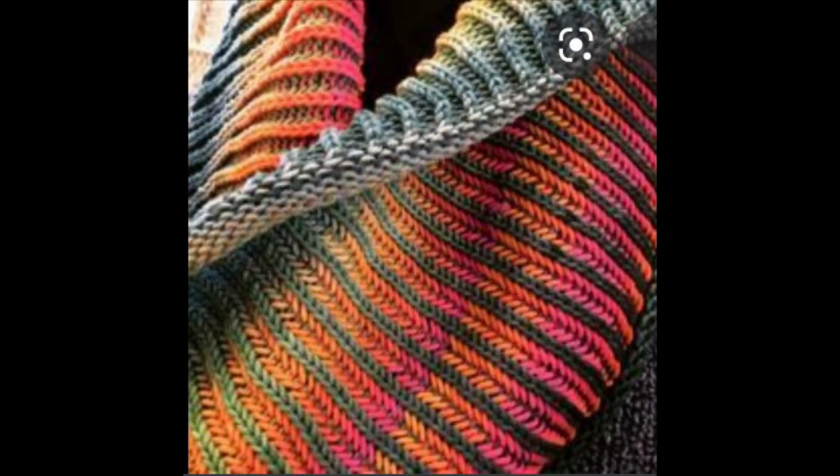So I went down this rabbit hole and I kept uncovering more and more layers of this onion until I got down to what I think is the actual reason why brioche bread and brioche stitch go together. Brioche creates a fabric that is double thick because you work every row twice. It's worked with a series of yarn overs and knit two togethers.